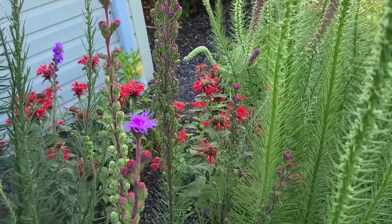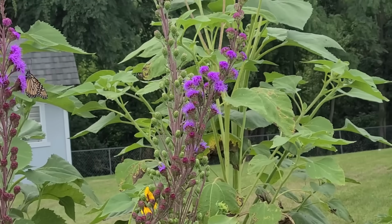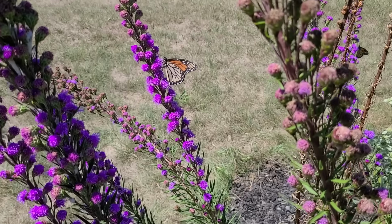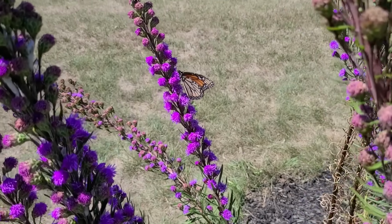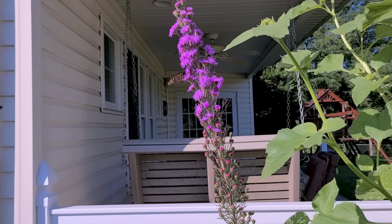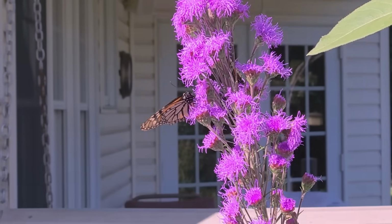Now there is one other benefit of having these patches with different light exposure though, and that is that the blooming starts on the patch on my mound and it ends with the patch behind my deck. So that kind of staggers the bloom time, so that the patch that's a little shadier doesn't start blooming until a couple weeks after the earlier ones have started. It just extends the overall time.